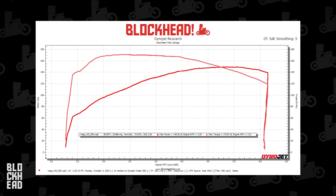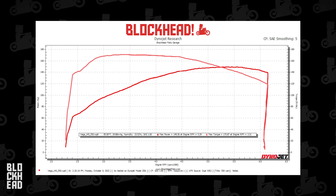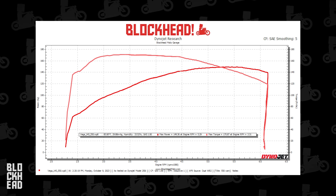All right, guys, so here's the dyno sheet. We landed at our torque of 170.87 or 171 and 149.36 horsepower or 149.